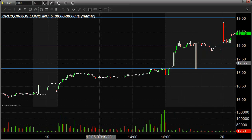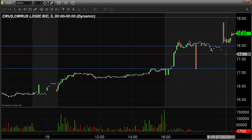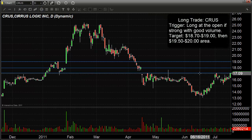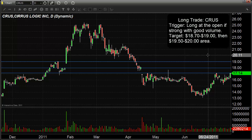So we're taking a look here at Cirrus Logic, CRUS. You can see here that we're having a strong move up at pre-market. Probably going to open between this 18 and 18.50 range, maybe a little bit higher. We'll take a look at the daily chart. So we're going to be opening up here above this previous gap, and it's a breakout over this resistance level. So I would look to take profit here around 18.70 to 19 range, and then see if it can break through 19. Next resistance might be up here into 20. So I would leave a small piece to see if it can get over 19 and then see where it's going to top out here between 19.50 to 20.